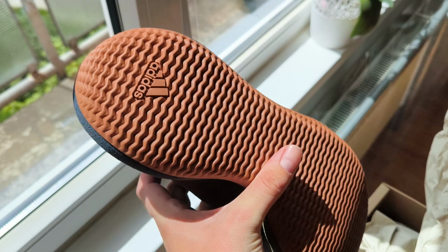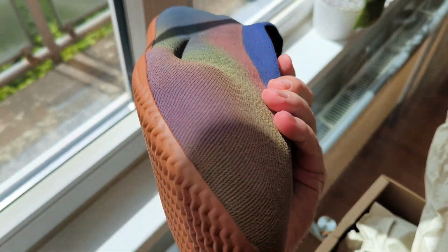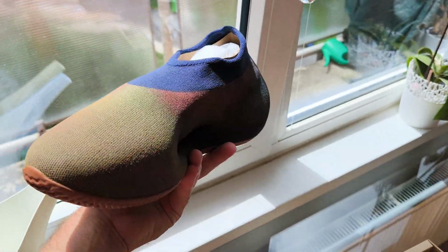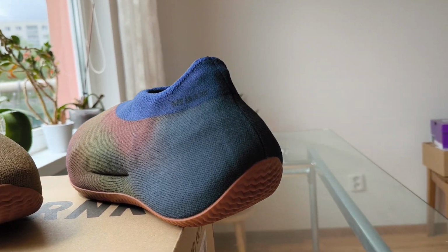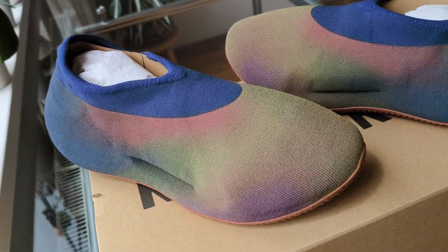The sole of this shoe has a rubber construction, plus a herringbone pattern to improve traction. These sneakers bring a minimalist and futuristic design, but also overall comfort. They were released in October 2022 for a retail price of $210 and then restocked in June 2024.